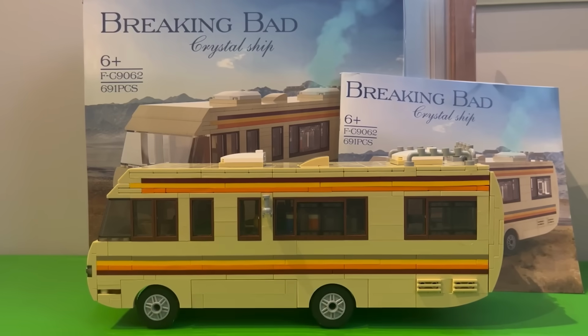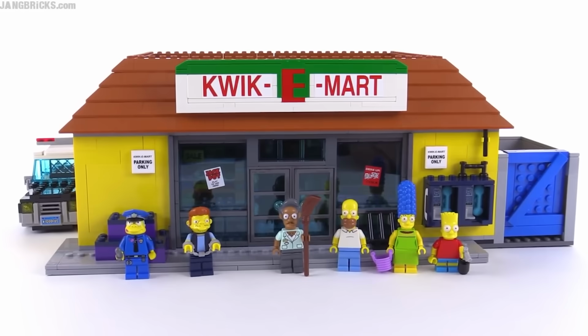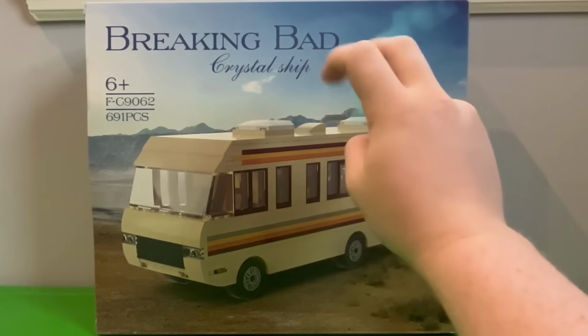If you were hoping that LEGO would make this set themselves, I'm gonna have to burst your bubble here. Breaking Bad has way too many adult themes for LEGO to promote it to kids. The Simpsons is hardly adult themed, and since those sets got retired, there's no way LEGO would ever make an official set for Breaking Bad. There is one show though that made the cut.